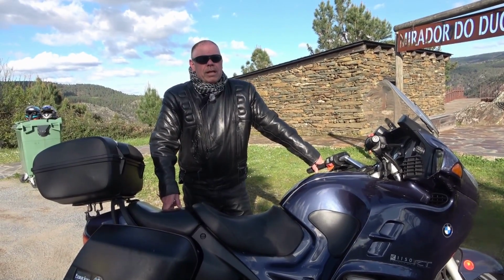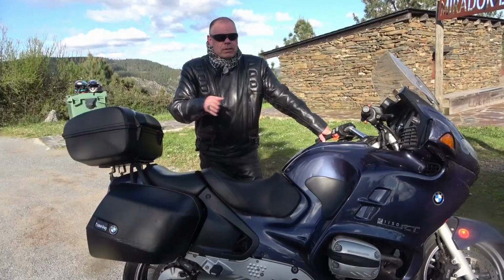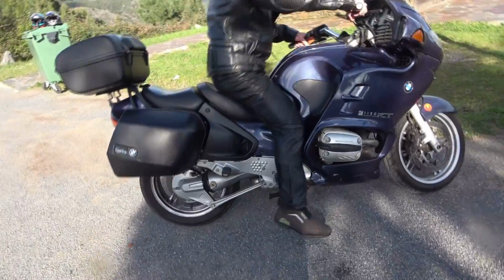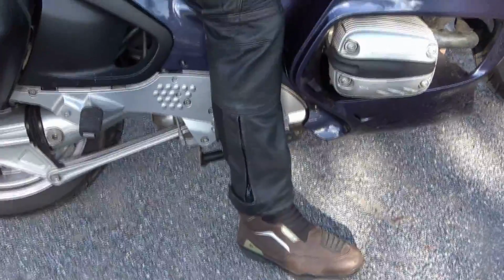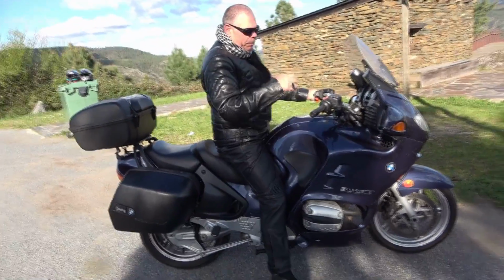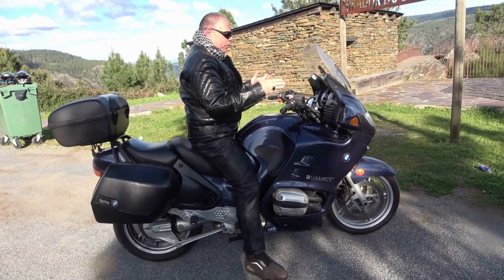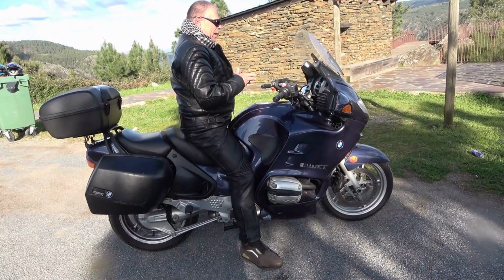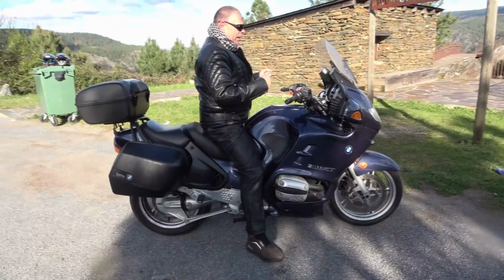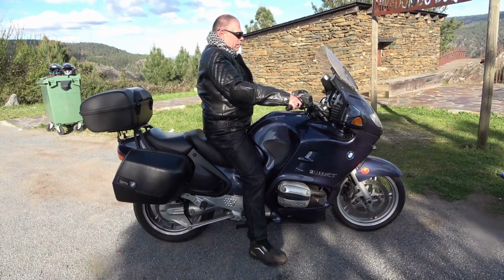I will also go so far to say, if you cannot reach down flat-footed when you sit on this seat here, then maybe I would not buy it. Because even though it is fantastically stable, and it is a very forgiving motorbike, if you cannot support it 100% sure, then I would say no.